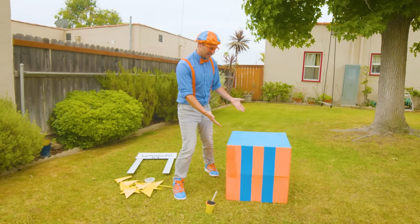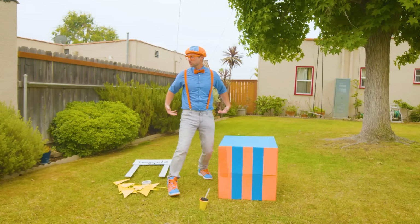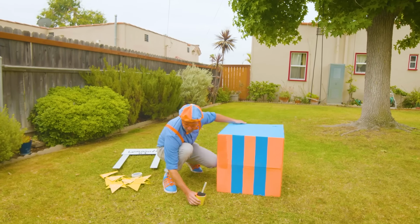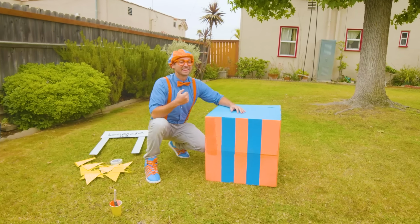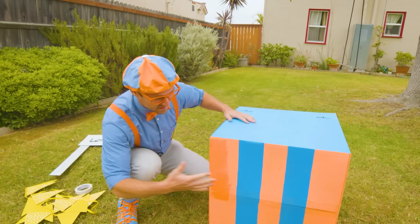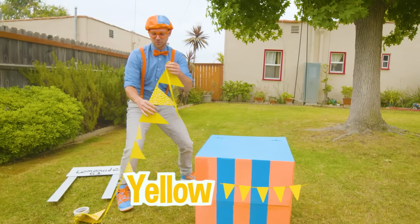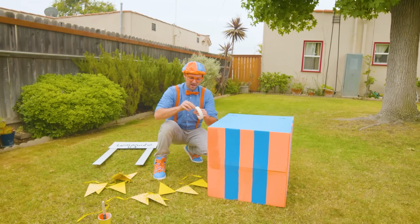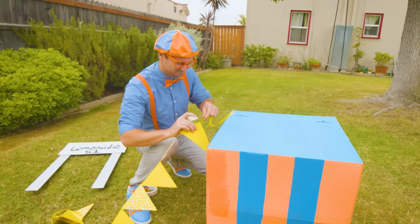But a lemonade stand isn't used just to drink your own lemonade. It's so then you can sell lemonade to others. Yeah. So the first thing that you have to do is make a very good looking lemonade stand. So then everyone will want to come try your lemonade. So now that it's all painted, I have these yellow triangle ribbons. And if I put them on here on the top, it will spark some more customers.